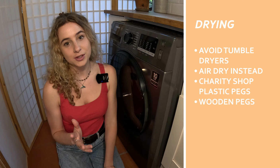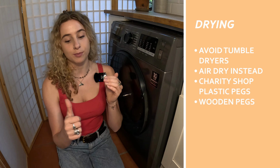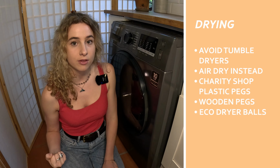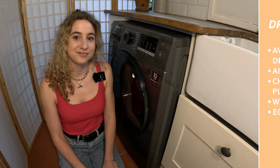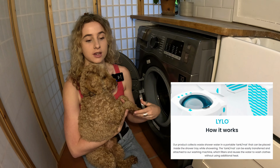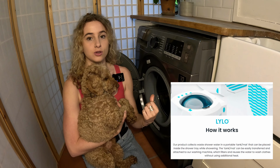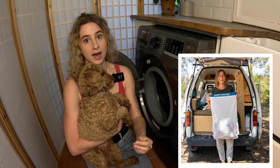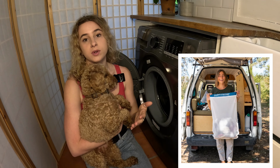And then the final tip is to use eco-friendly dryables. In this case, that means biodegradable and reusable dryables, and it just reduces the amount that they need to dry once they come out of the machine. Also keep your eyes peeled for new inventions like Lilo's washing machine that cleans the water from your shower and uses that to clean your clothes. And also Guppy Friend bag, which is a bag that catches the microplastics that would otherwise be released in your wash.